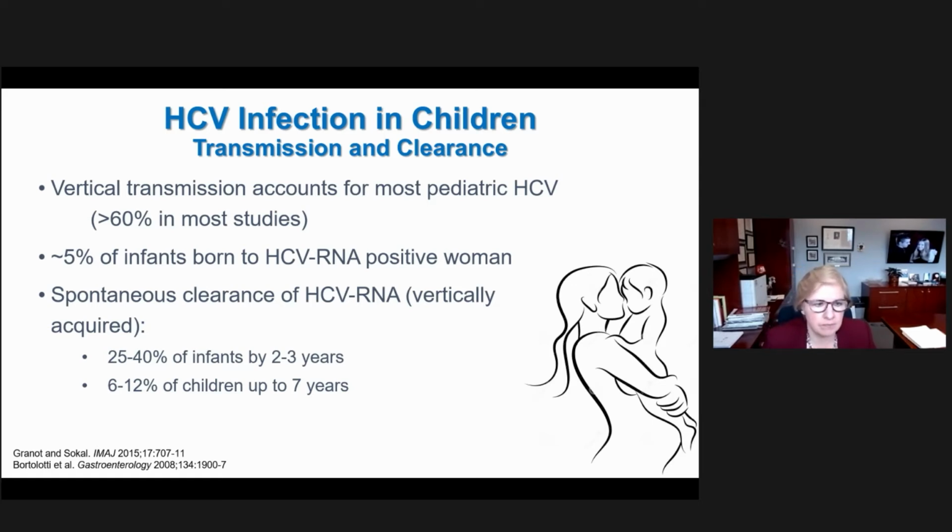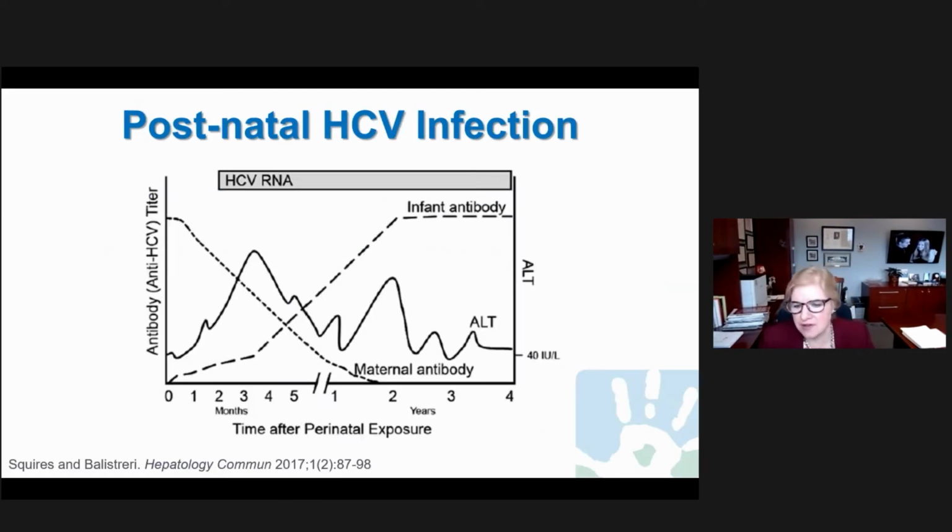years of age. Approximately 11% of infants who are infected by donated blood and 30 to 40% through contaminated blood products, when that was still an issue, will spontaneously clear the infection. As children age, however, the likelihood of spontaneous clearance does decrease. And we know that approximately 6 to 12% of children will clear the virus up to about age 7, and then that likelihood decreases thereafter. So what if an individual is infected?